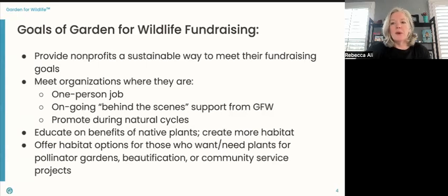And we are in the process of creating an 8-week integrated plan that you can use as a framework for promoting your fundraiser. We want to help you educate people on the benefits of planting native species, how over the long run, it does save time and money and helps our local communities through soil and water conservation, enhanced biodiversity, and improving our watersheds. And we wanted to make sure that if you need plants for a community service project, a science or pollinator garden, or for beautification, that you had that option to work towards as well.